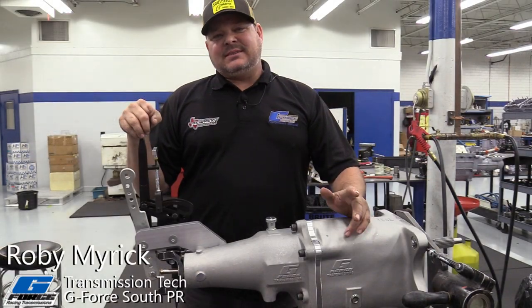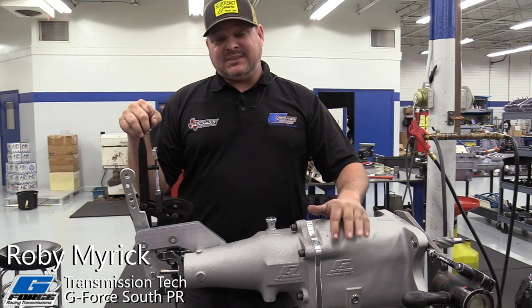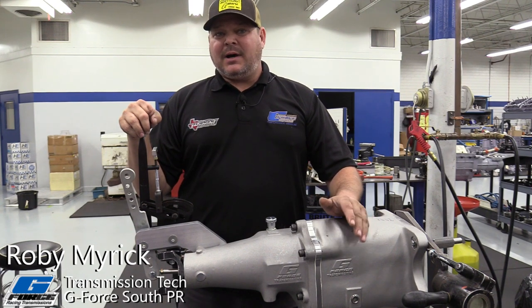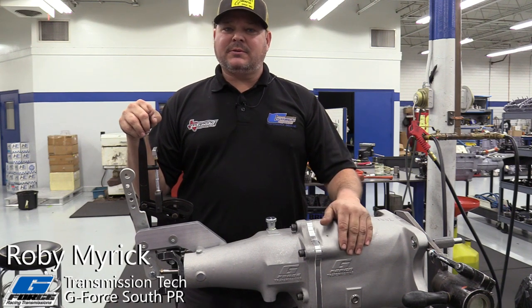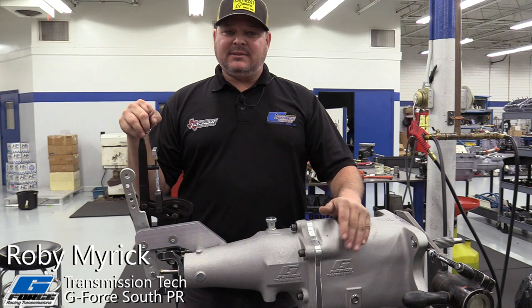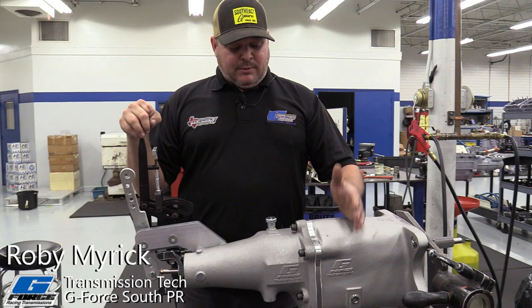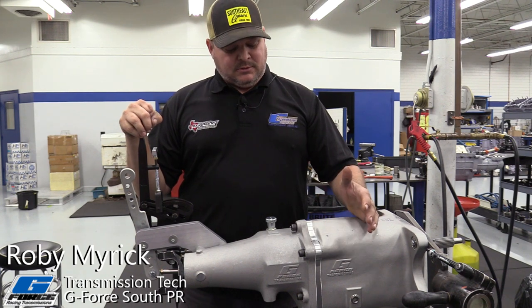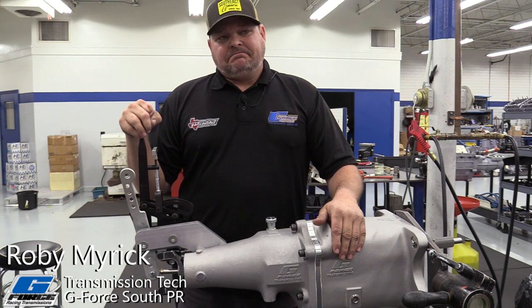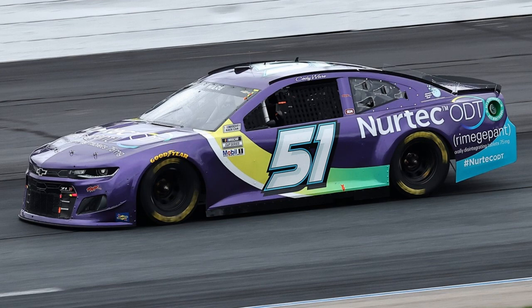G-Force has been in business since 1979. Long Machine and Tools started then, and it runs to this date with Leonard and his son Mike Long. They got this facility here, which is 50,000 square feet, and a 75,000 square foot facility up north. Here we mainly do four-speed stuff, from NASCAR to any kind of race you can think of, but mainly NASCAR. That's our bread and butter here in North Carolina, the Xfinity and Truck Series.